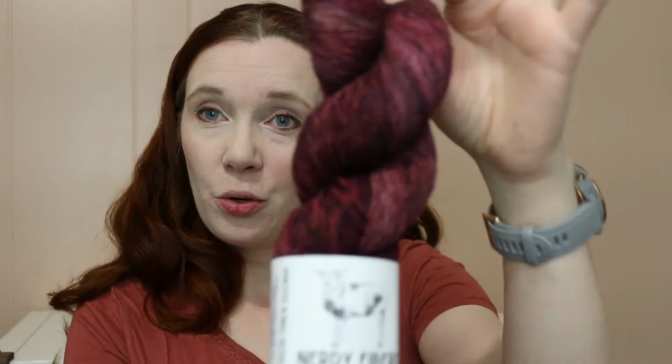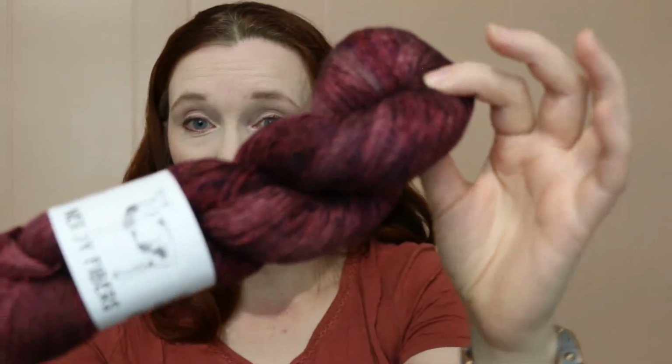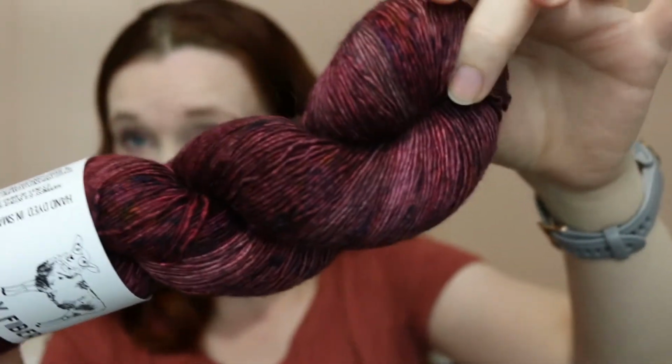I think this one wants to be a sweater. I have enough for a sweater. I sort of have a pattern in mind, but I'm not 100% certain yet if I'm not going to change my mind eventually. So we'll see what this is going to be, but it's a super pretty color, and it's so soft. It is so soft, I am telling you that right now.